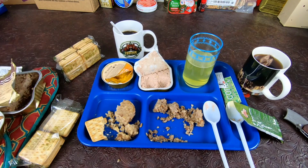Interesting. Very interesting ration. That's going to be it, guys, for the 2019 Russian IRP. They classify this as a dry ration. I'm not really sure why that is. If you have the chance to get your hands on one, go grab one. I can't even tell you where to even buy one at. Things are so hard to purchase right now.